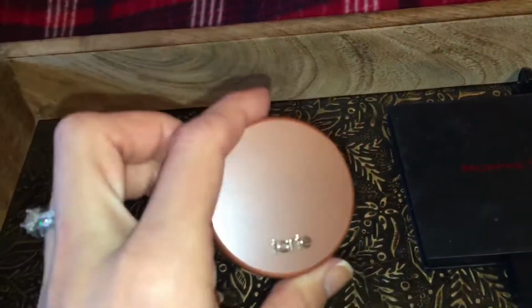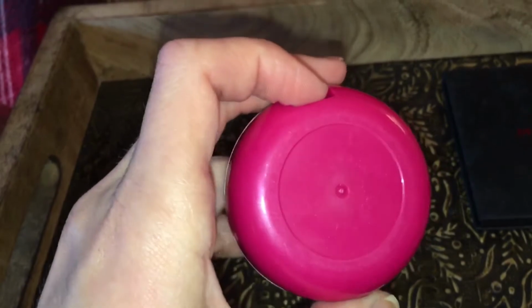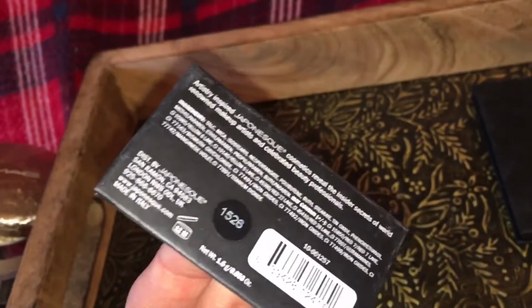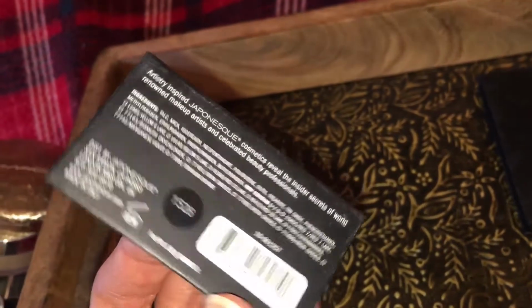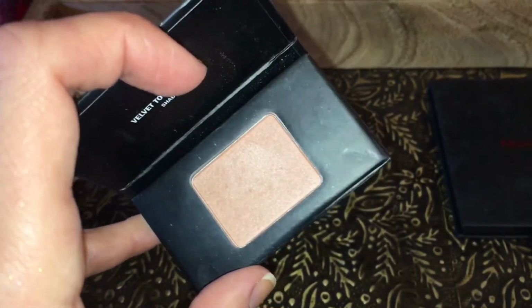For blushes, I'm going to be trying out the Tarte Feisty Blush. It's like a nice peach matte. The Butter Blush from Physicians Formula. I think this one's called like Dusty Rose. Mine didn't have a sticker on it, but this is a nice neutral matte shade that's like a barely there blush. And finally, this little sample I have from Japonesque. It is the 1526. I don't think it has a name, but it's like a light beigey peach with just a hint of shimmer, so I have like one of everything that I would need.